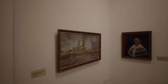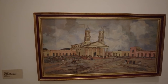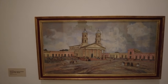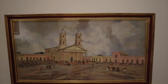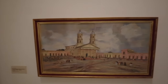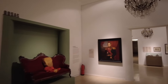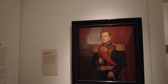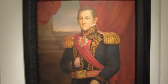Oh, what do we have here? Oh, Plaza de Mayo. Plaza de Mayo, Iglesia Catedral. This is the cathedral, right? So the plaza that's right next to the flag monument, Plaza 25 de Mayo, there's that cathedral, and I think that's it. I think this is a painting of that in 1840, right? Interesting. Here we have another portrait of, I don't know who. Nope, just says number 37. Okay, I don't know who this is.